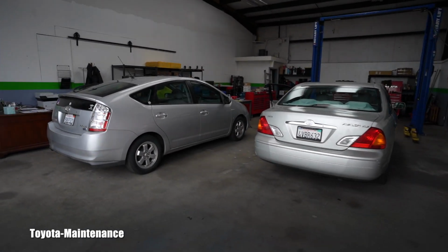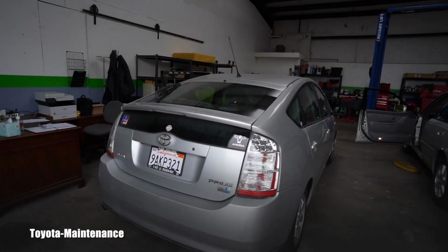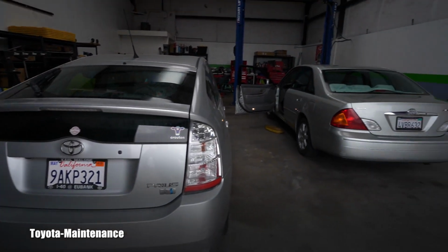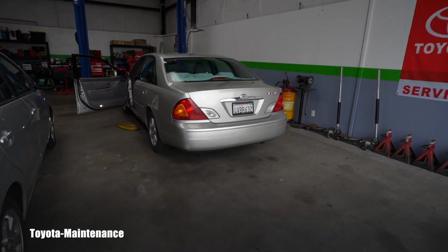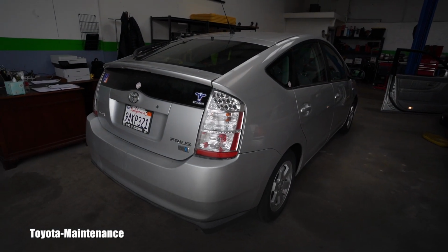Today is some crazy busy day. I started with a Scion XB. I just worked on a 2000 Taco. I'm getting a hybrid battery for this one in like an hour.